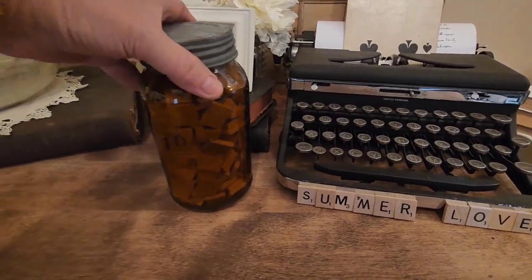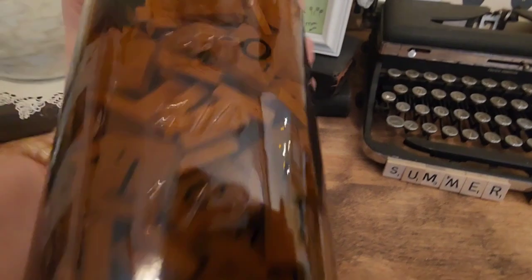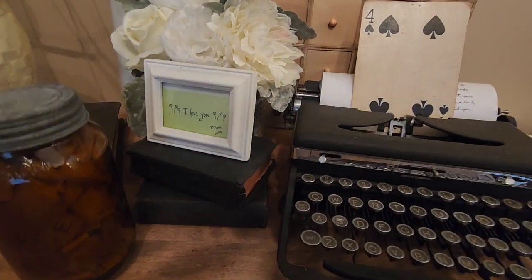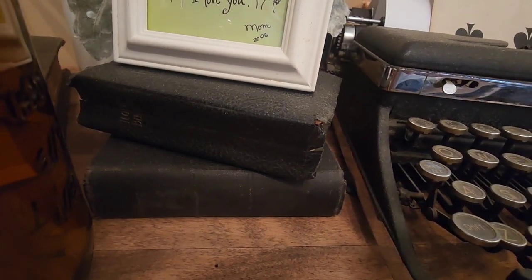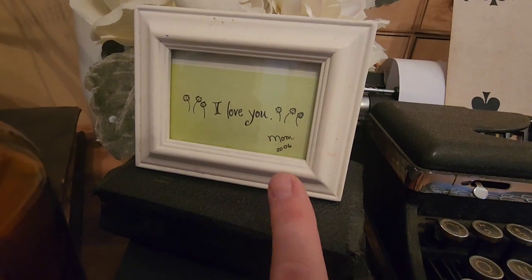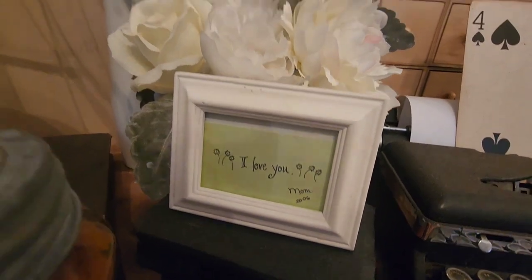I love this jar. Believe it or not, it's a mason jar, but it had moonshine in it. And I don't know who drank the banana cream moonshine, but it was good. That's something we probably brought back from the mountains with us. But the vintage Bibles, this is a note that my mom gave me years ago, and I treasure that so much now that she's gone.